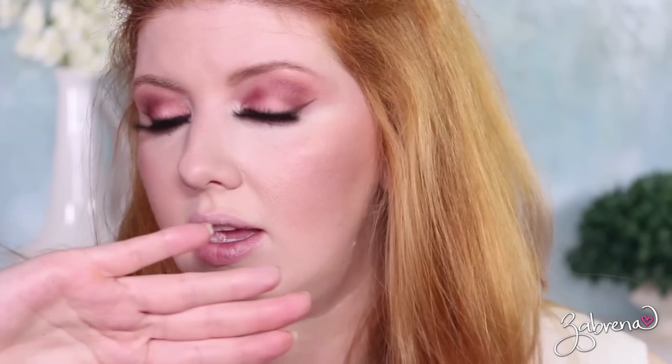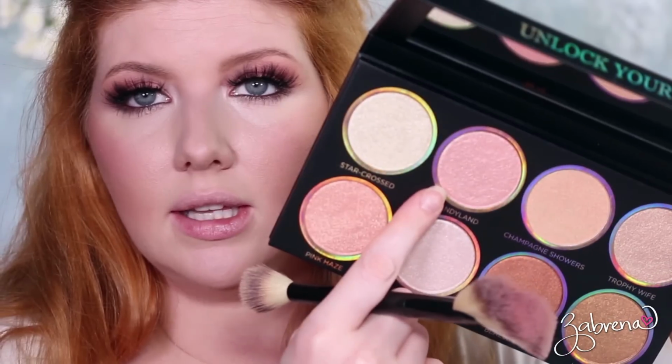Quality is intense with these. They are right up there with the Fenty Beauty Kilowatt highlighters. They are that good. And I'll show you, let's see, we'll do the shade Candyland, which is a light pink. A little bit goes a long way, but you'll see what I mean.